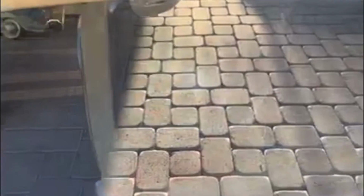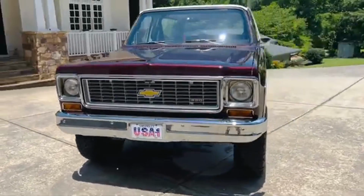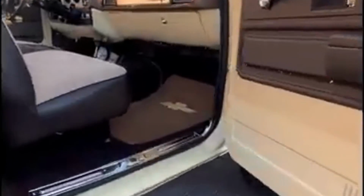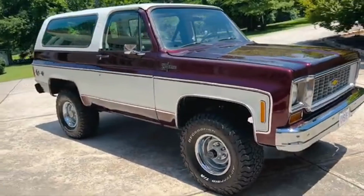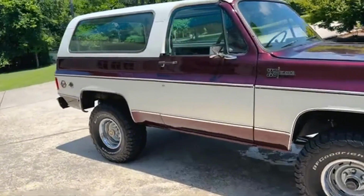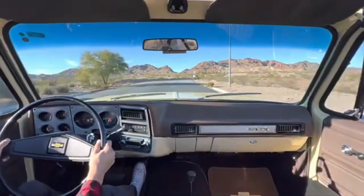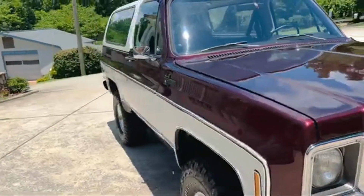So, why isn't this truck worth a fortune? Experts are stumped. The K10 Blazer has everything collectors should want: iconic styling, serious capability, historical significance, and relatively low production numbers. But prices have stayed reasonable, which means smart buyers still have a chance to get in before the market figures it out. Number 5.